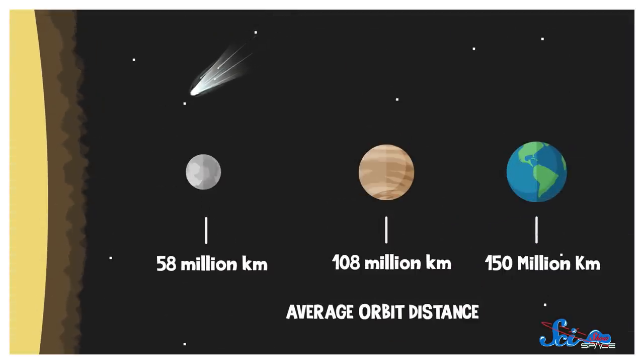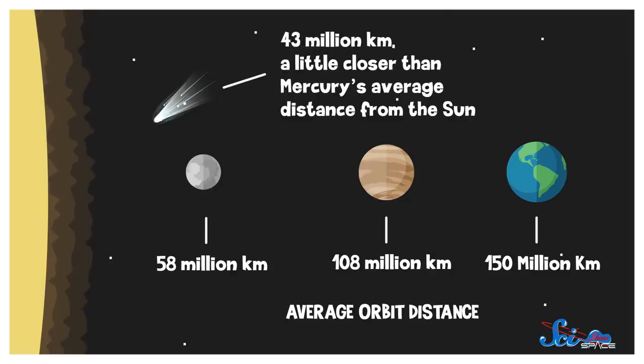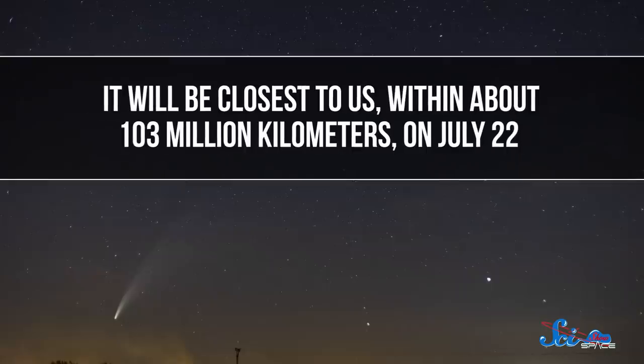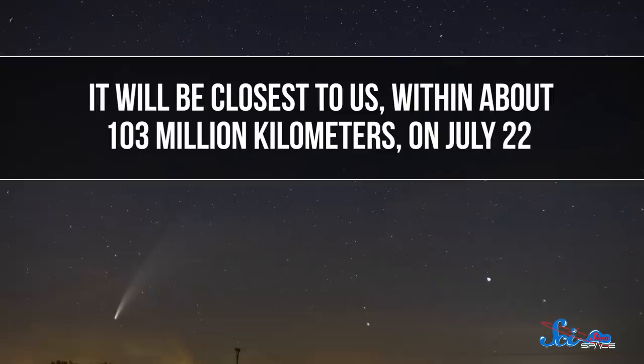It makes sense we wouldn't have seen it before. Comets have famously lopsided orbits, and this one takes more than 6,000 years to finish one loop around the sun. But at long last, it's back. On July 3rd, it survived its closest approach to the sun, passing within about 43 million kilometers of it without being destroyed by the heat. And now, its orbit is taking it closer to Earth. The comet has been visible for the last couple weeks, but it will be closest to us, within about 103 million kilometers, on July 22nd.